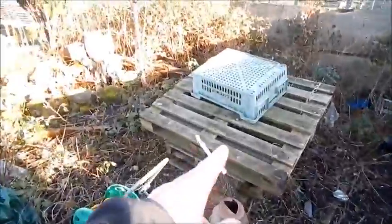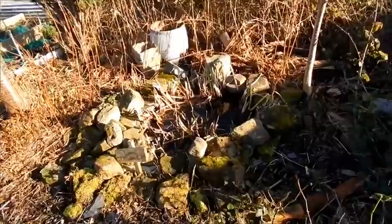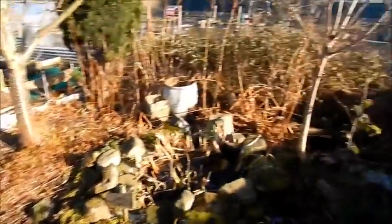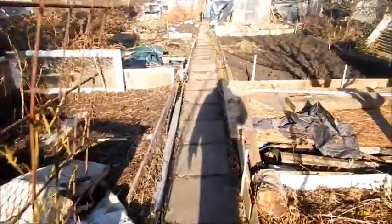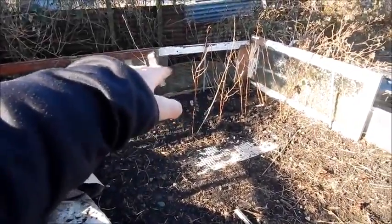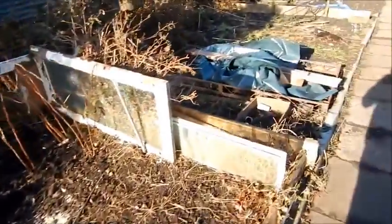This is a bug hotel. I've got a pond here with lots of frogs in the spring and summer. A couple of cherry trees, a plum tree. This is my boat pond thing. I've got a load of wood. I need to sort this area out. This is my fruit bed with some raspberries, blackcurrants and strawberries and the like.